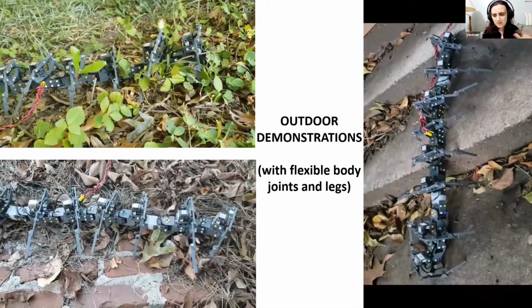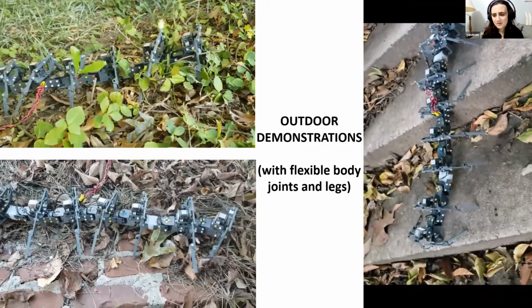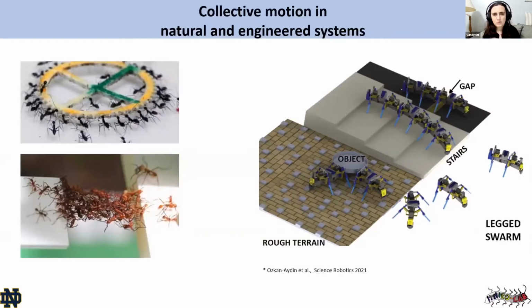So this is the part of my talk explaining how flexibility and soft materials on the body of these multi-legged robots help. And now I want to switch to collective robots or swarm robots. Here, as you know from the previous study, a multi-legged robot is good and more stable. It can move in many environments.